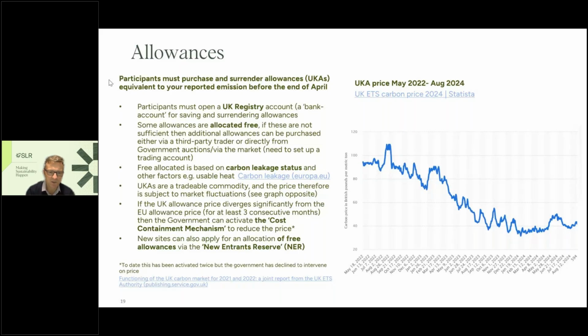The government does have in place what's called the cost containment mechanism. So the principle is that the UK allowance price should closely match the EU allowance price, so we're not unfairly affecting UK industries against their EU competitors by having a significantly higher carbon price. So if for 3 consecutive months there's a significant divergence in prices, the government can potentially reduce the UK price to bring it closer in line with the EU price under what's called the cost containment mechanism. This was triggered a couple of times a few years ago, but the government chose not to adjust the market. So they don't have to make an adjustment, they chose not to.